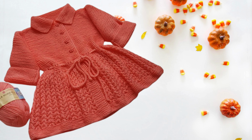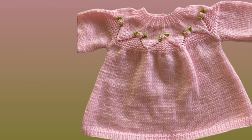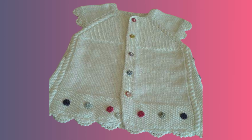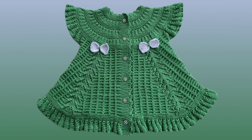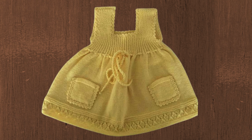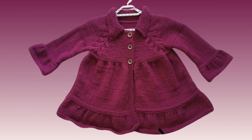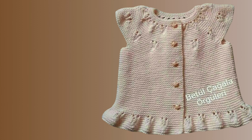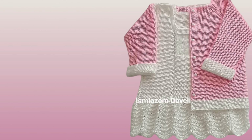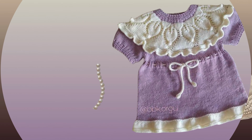Introducing our enchanting collection of colorful baby girls' knitted cardigans, outfits and dresses for your little princesses. Crafted with love and care, each cardigan boasts a delightful array of hues, from soft pastels to vibrant tones, sure to brighten up any day. Adorned with charming details like delicate floral patterns, sweet bows, and whimsical buttons.